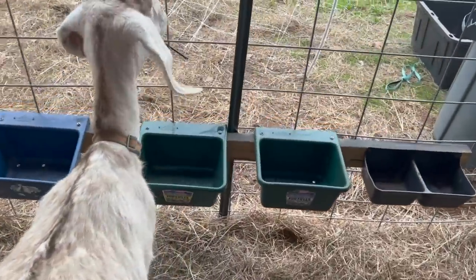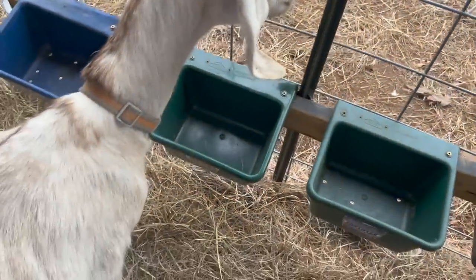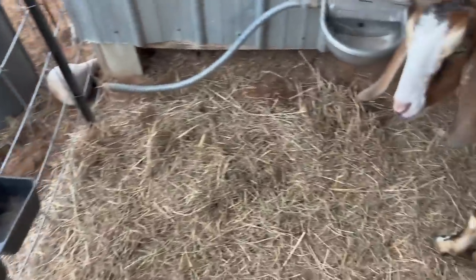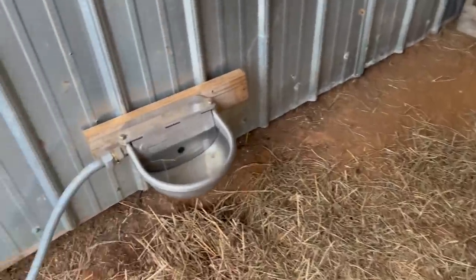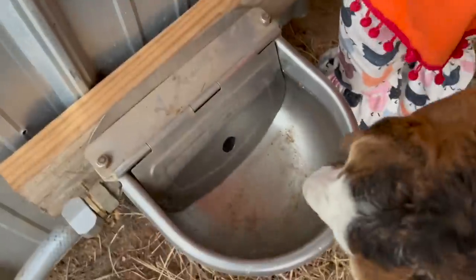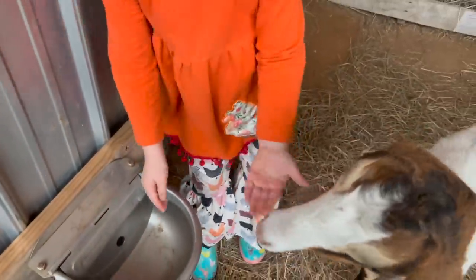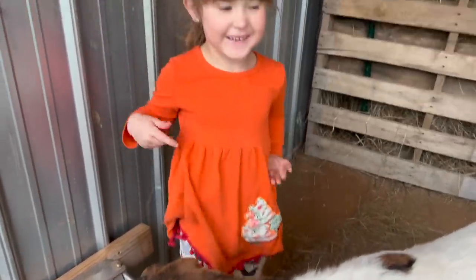They have their feeders right here, and Miss Willow is standing and waiting to be fed, like she always is. And their auto water. Mr. Gravy just got him a good sip. Goats don't drink a lot, but with this, they have constant access to fresh and clean and cool water. He can nibble your finger.